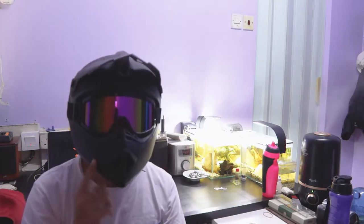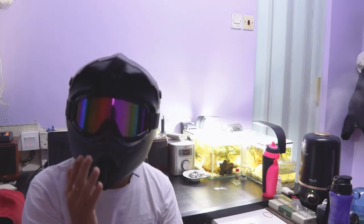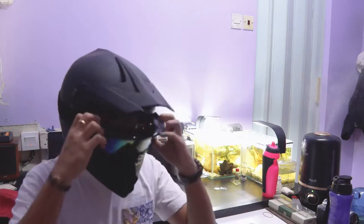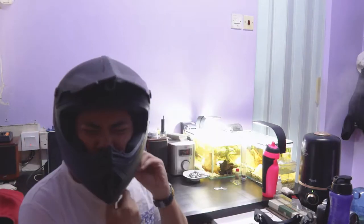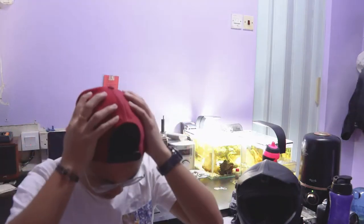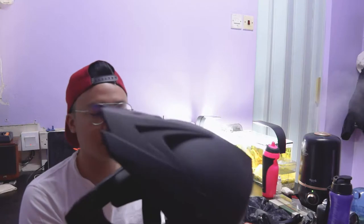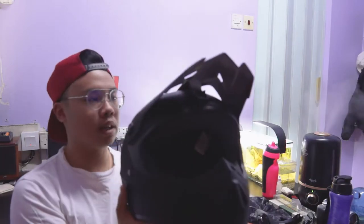Today, I want to talk about this cheap helmet that I bought about 4 months ago. Okay, so this helmet is 99 ringgit. I will link it down below at the description.